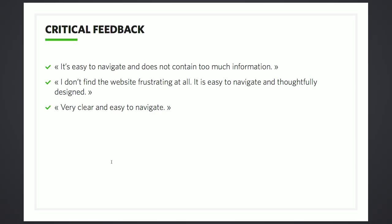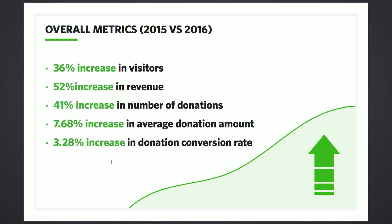Some critical feedback: it's easy to navigate, does not contain too much information, don't find the website frustrating at all, it's easy to navigate, properly designed, very clearly easy to navigate. So "easy to navigate" appears a lot, which is really good, because that's really what we're trying to achieve. There's always more to do, but that's a good start.